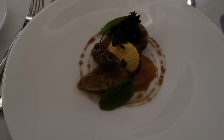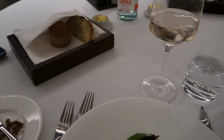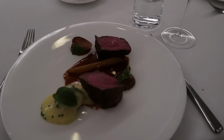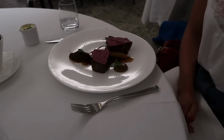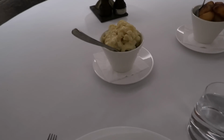But we have our first course. I went for the quail and still got lots of bread left. Scallops. Delicious. Oh my goodness. This looks absolutely incredible. We've both gone for the steak. I've gone for medium, and this absolute nut job has gone for blue. Oh my goodness. But we have roast potatoes, and also, yeah, they do look really good.